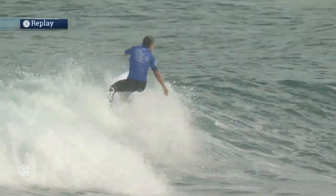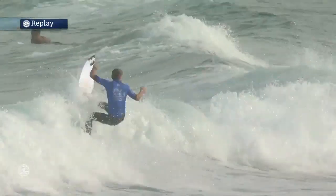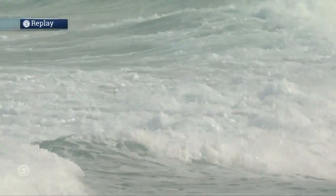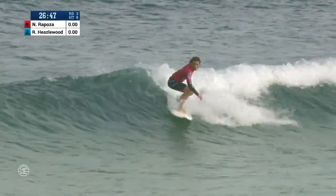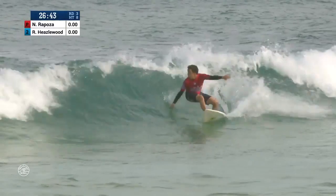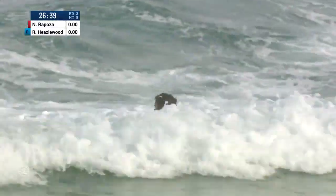Here we go. Reef getting a bit of a left-hander. We've been waiting for someone to get down on these lefts. Wow, a couple of good turns. Quick in and out for his first score. And both guys have moved a bit further down the beach, although here we go, Nolan checking out the right-hander. Nolan Rapoza on the backhand, getting a couple of nice quick snaps. Well, you know what? Make it 3 for Nolan before he kicks out.